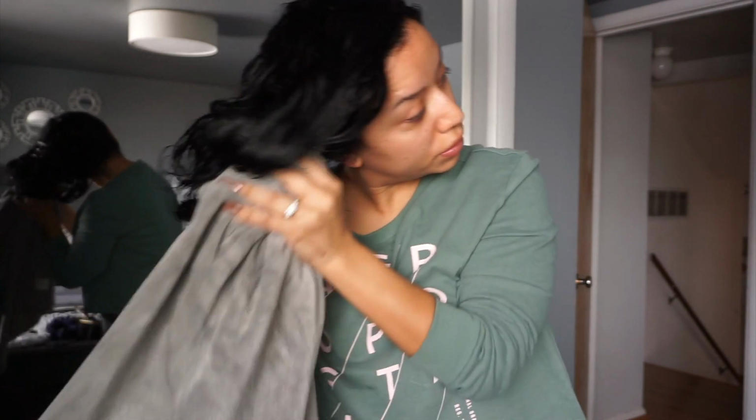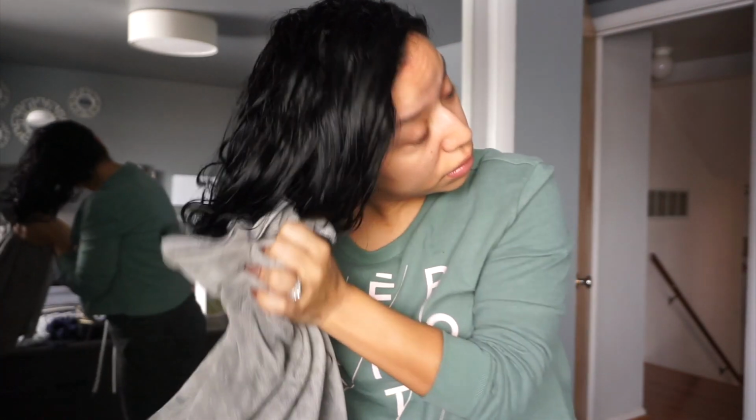Once I take that off, I just go back into my sink and I will rinse out my hair. Once that is done, I'm going to use my Diva Towel. This one is perfect for curly hair. If you guys have curly hair like me, you need a towel like this.